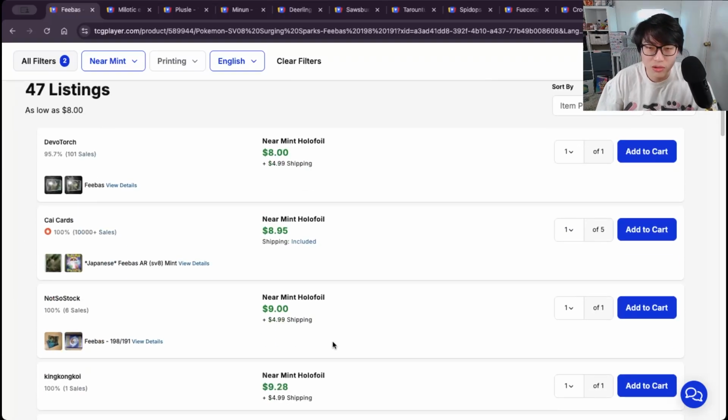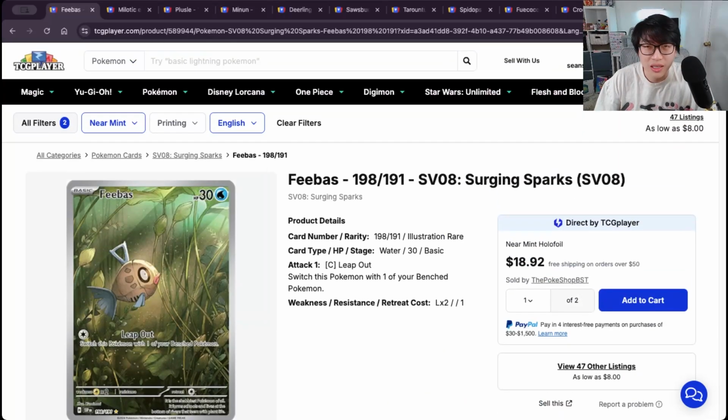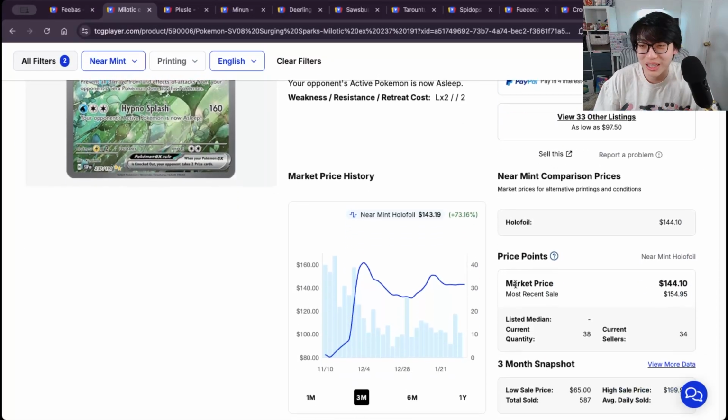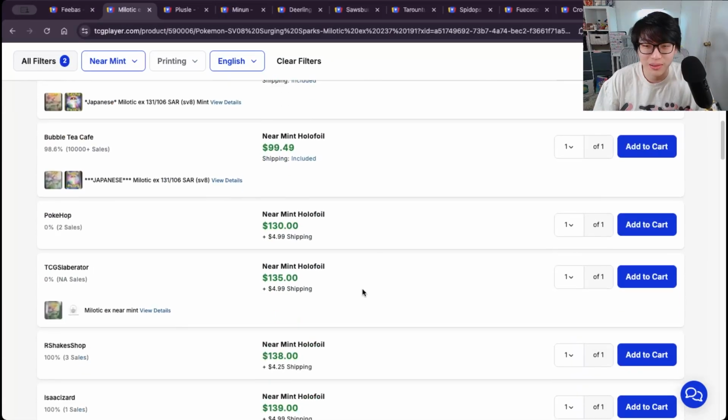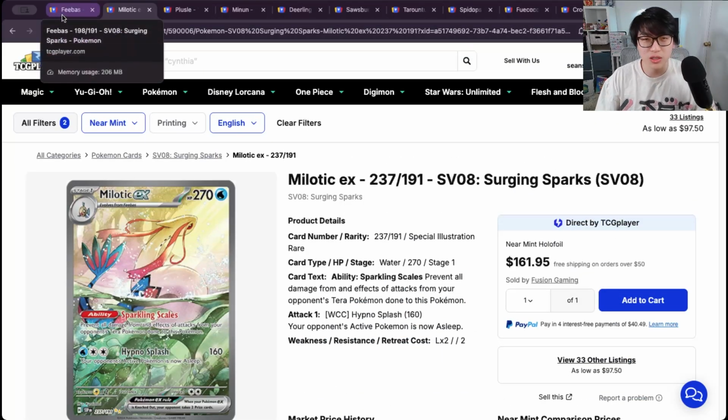But yeah, it's these two cards alone. Feebas is only doing, what, $10? But the Milotic is where it gets kind of really expensive with $150. Yeah, we see 130 for this one, but it's a really cool art piece. Might go down in price with Surging Sparks reprints coming in the future, but hard to say.